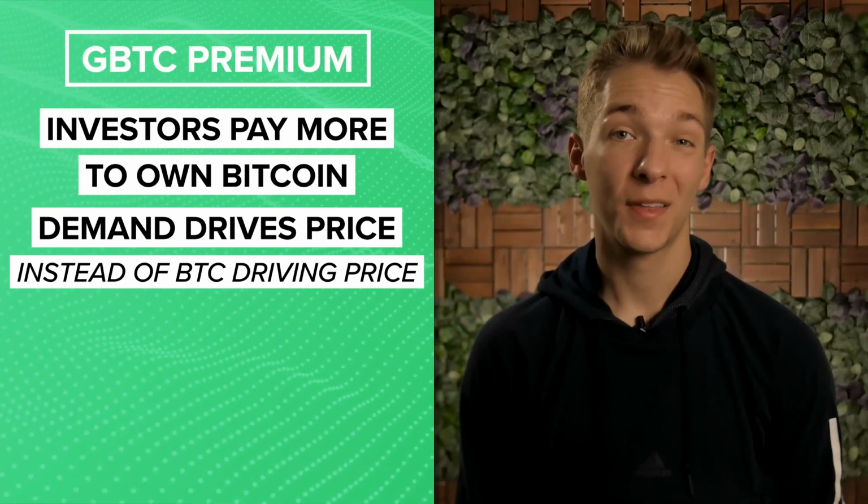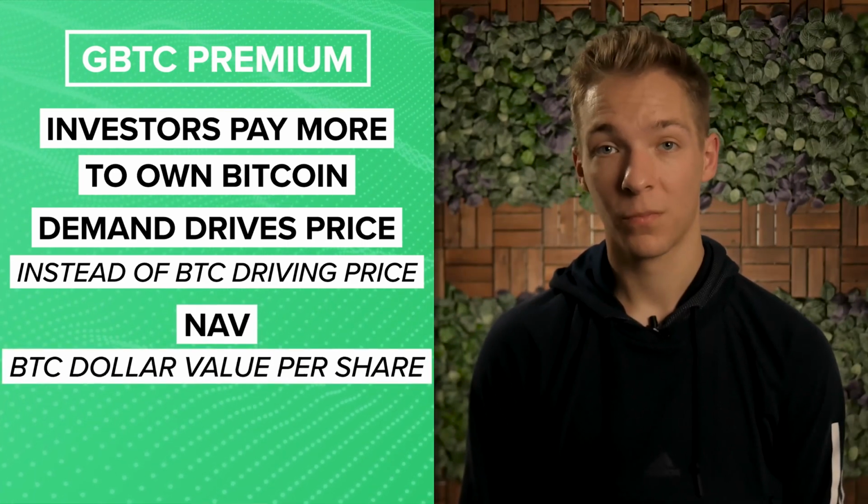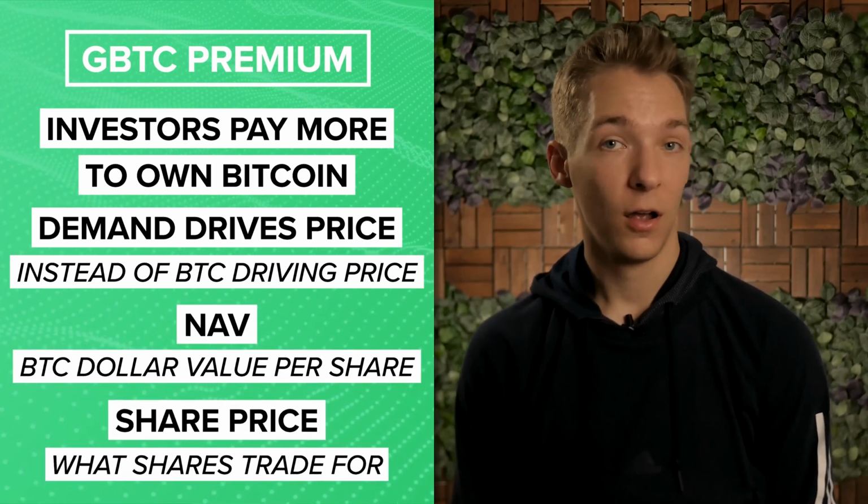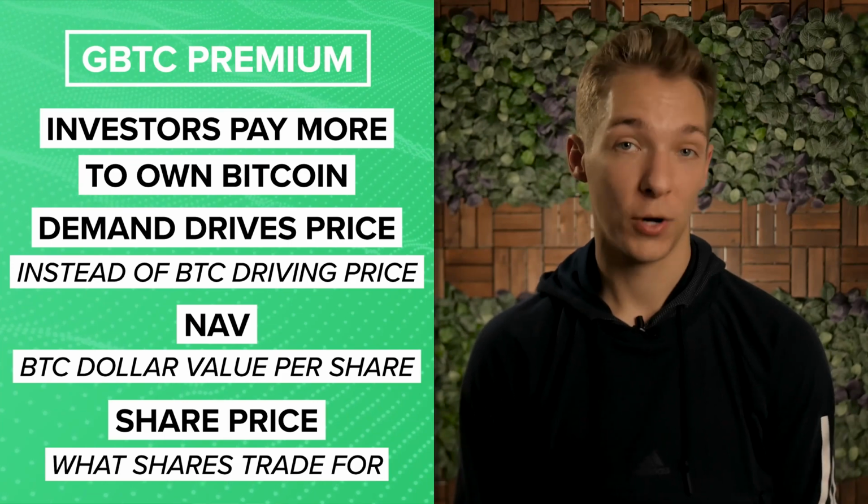This premium is measured by the difference in share price and NAV. NAV will represent the dollar value in Bitcoin that you get per share, while the share price is simply what the shares are trading for.